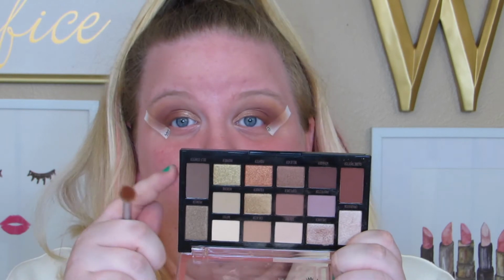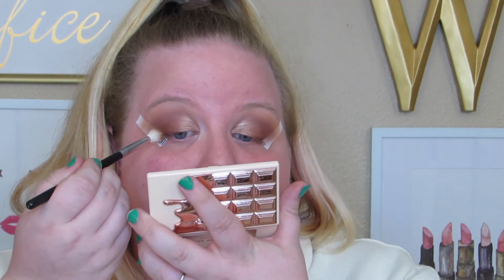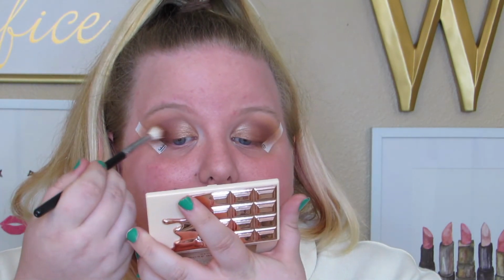What I do want to do is add just a little darker color to the outer V. And I think I'm just going to take the lightest amount of Self Starter, which is like a cool tone brown, more cool tones. We're going to take this shade. I'm just going to take a tad of it. And I really just want to swirl a little bit of this on the outer V. So honestly, that's all I'm going to do on the eyes. Just something really, really super simple. So I'm going to pull off the eye tape so we can see what we're working with.